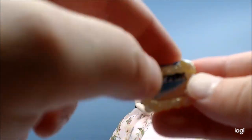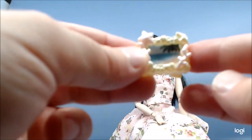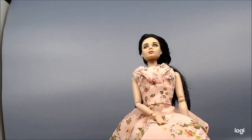Just slip it in. There you go. There is a second photo, by the way.